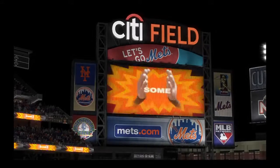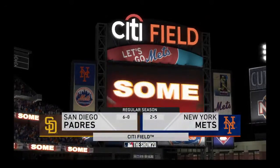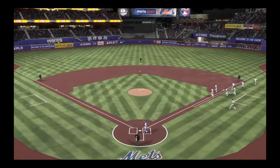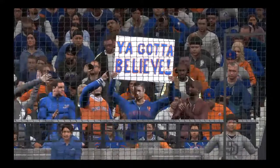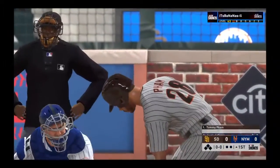We are under the lights as the show gets you ready for another edition of Major League Baseball. Coming up, we've got a good matchup in store between the San Diego Padres and the New York Mets. Settling in now, Tommy Pham. He'll get us started in this one under the lights.